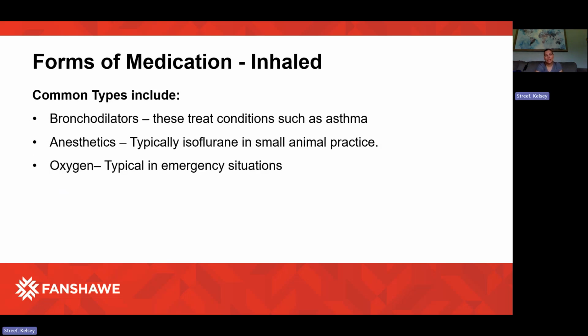So inhalants, common types of inhalants include bronchodilators for asthmatic cats. So whoever saw that cat open mouth breathing or open mouth panting at HSLM last week, you will probably know that this animal is getting bronchodilators. So bronchio, your bronchioles in your lungs, dilators, making them bigger. So it's dilating the bronchioles and increasing our lung capacity to absorb oxygen and help these animals breathe better.